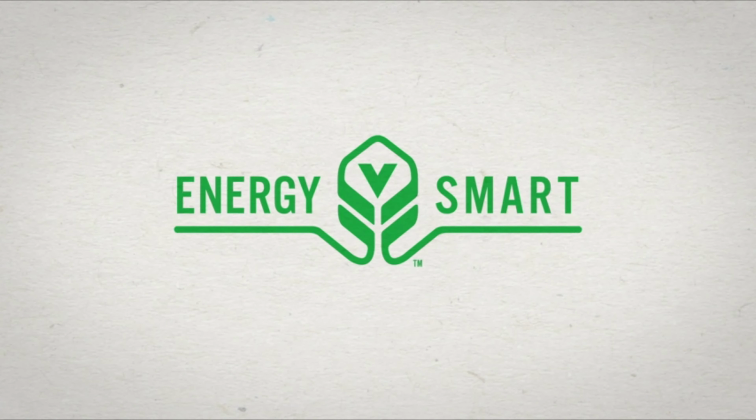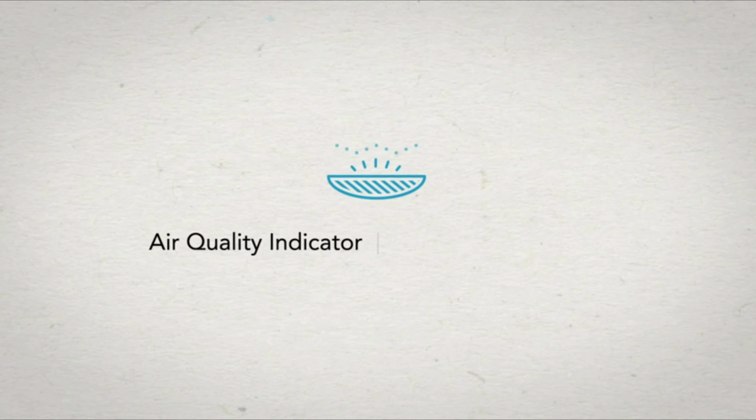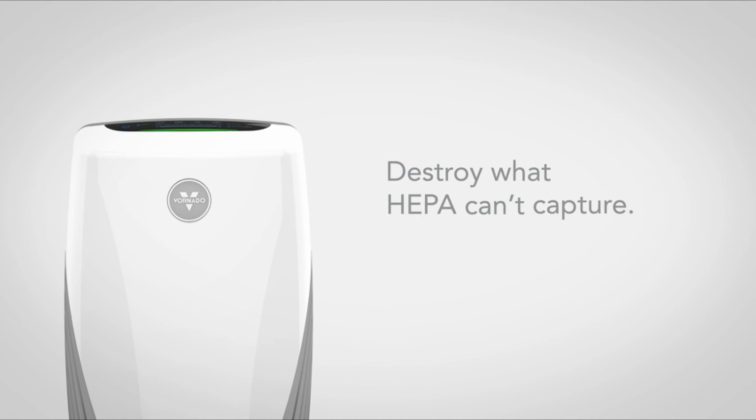And now with the benefits of Energy Smart, you can clean your air more efficiently with precise controls to dial in the perfect setting for you. It intelligently senses air quality and room condition and can automatically adjust to find your perfect comfort. So go beyond true HEPA and destroy what HEPA can't capture with Silver Screen.